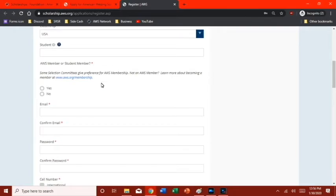Now, I want to touch a little bit about being a student member because, as you can see here, some section and other scholarship committees do give preference to the AWS membership, which means if you're already a member before you apply, you could get a little brownie points added to your application, and it could make the difference between acceptance and non-acceptance. So if you're not already a member, it is $15 a year to apply to be a student member. If you are a student, you can be a student member. So if you're not a member, please go become a member just to get those extra points, okay?